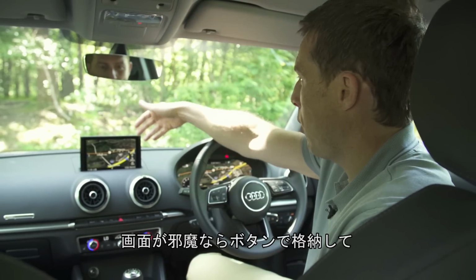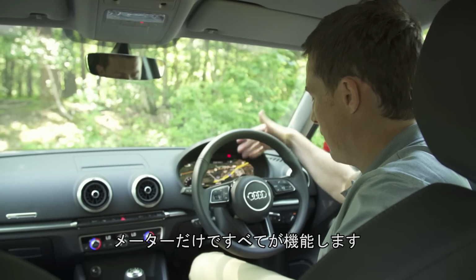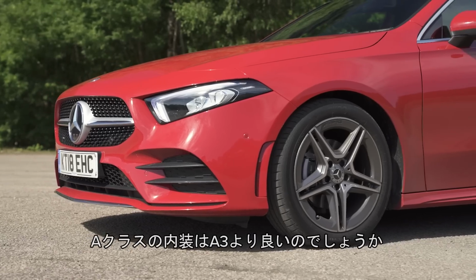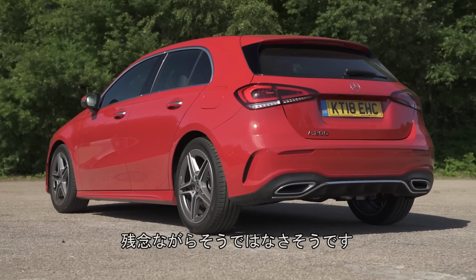So if you don't like this kind of pop-up screen here, you can just tuck it away out of sight and just use this for all infotainment and driving information. Yeah, it's lovely. The big question is though, can the Merc's interior compete with that of the impeccable Audi? Well, it doesn't get off to the best start.